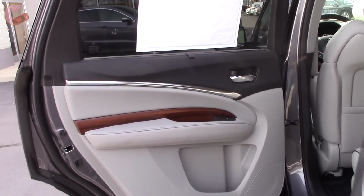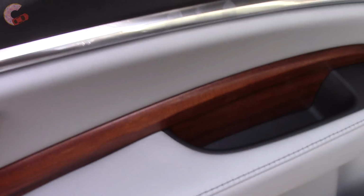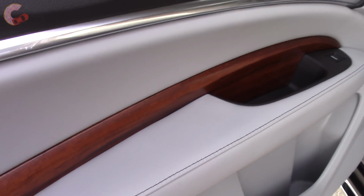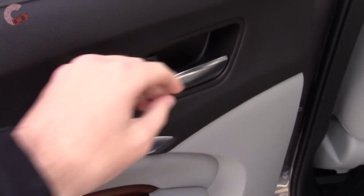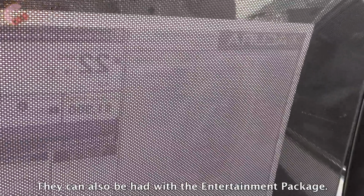The back door trim on the MDX is quite nice, with padded leather all over the bottom and on the area above it. There's also some Advance exclusive wood. Also only on the Advance are these nice window sunshades.